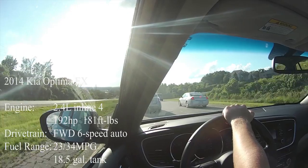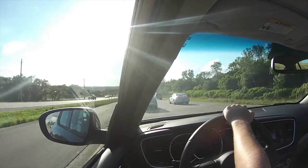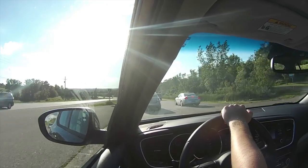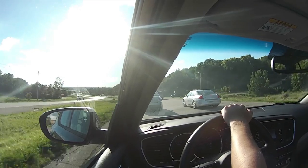tank. For measurements, we have an overall wheelbase of 110 inches, total length of 190.7 inches, width of 72 inches, and height of 57.1 inches. Total ground clearance is 5.1 inches. Alright, let's take a quick listen to the car and then we'll take a tour of the interior.